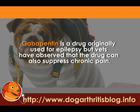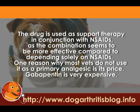Gabapentin is a drug originally used for epilepsy, but vets have observed that the drug can also suppress chronic pain. The drug is used as support therapy in conjunction with NSAIDs, as the combination seems to be more effective compared to depending solely on NSAIDs. One reason why most vets do not use it as a primary analgesic is its price. Gabapentin is very expensive.